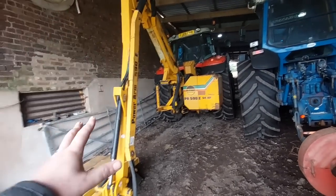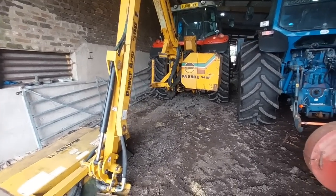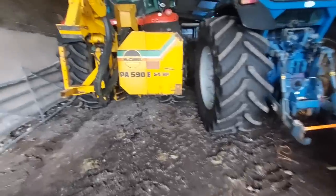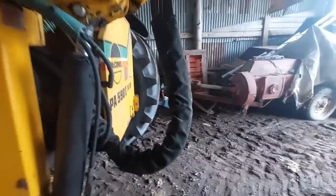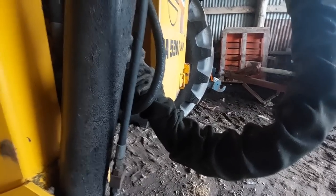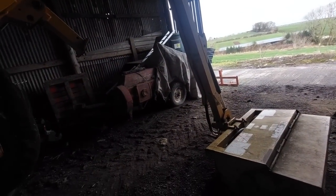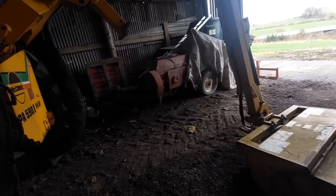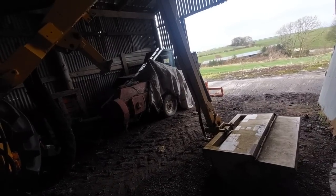So we bought a McConnell PA 590, 5.9 meter reach machine. Picked this up on Wednesday. Have we got an age on it here? No, we haven't got an age on it there. And today we are going to go through it and just make sure it's fit for purpose, make sure it's ready to go.